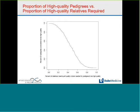Which is pretty remarkable because when you look at the existing data that was written in the medical charts on these patients, only 4% of them had even one relative with all five of those criteria, one relative. So to get 50% of the relatives with high-quality data on 50% of your patients is pretty impressive.